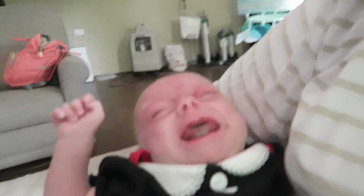Hey, what's up guys? We're back home. We just fed her. This is her second bottle, and I want you guys to be able to see the difference in her tongue tie. She has it lifted right now because she's crying, so let's see if we can check this out.